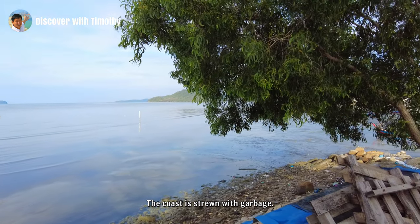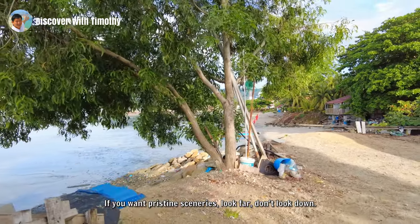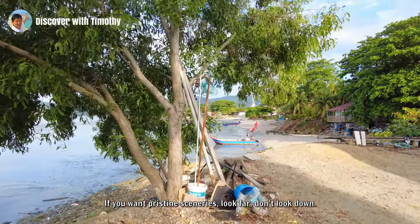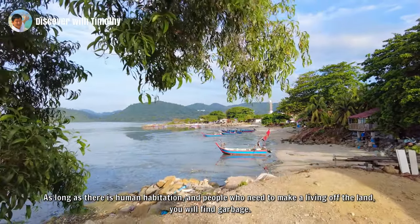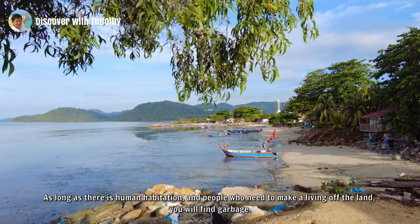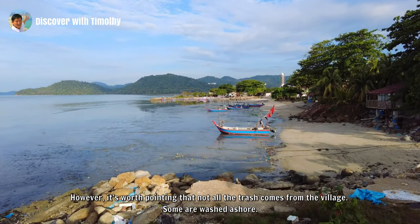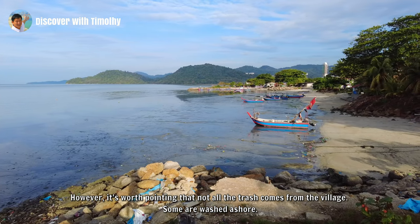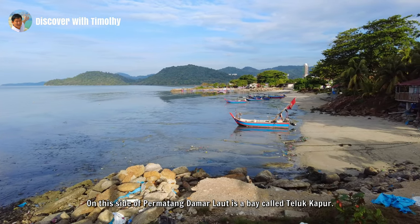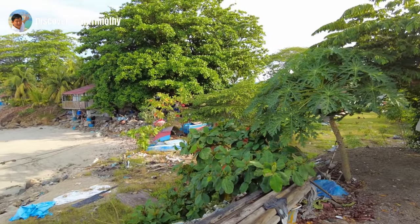The coast is strewn with garbage. If you want pristine sceneries, look far, don't look down. As long as there is human habitation and people who need to make a living off the land, you will find garbage. However, it's worth pointing out that not all the trash comes from the village. Some are washed ashore. On this side of Permatang Damar Laut is a bay called Teluk Kapur.